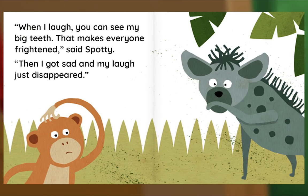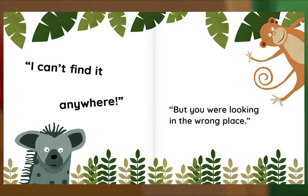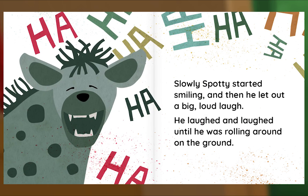When I laugh, you can see my big teeth. That makes everyone frightened, said Spotty. Then I got sad and my laugh just disappeared. I can't find it anywhere. But you were looking in the wrong place. Monkey jumped out of the tree and picked up a feather. Then she began to tickle Spotty all over. Slowly, Spotty started smiling, and then he let out a big, loud laugh. He laughed and laughed until he was rolling around on the ground.